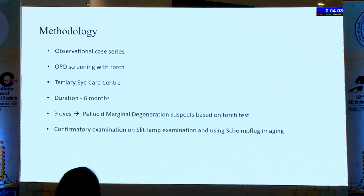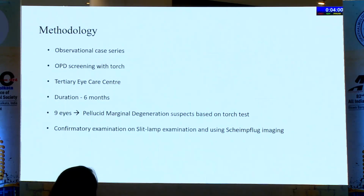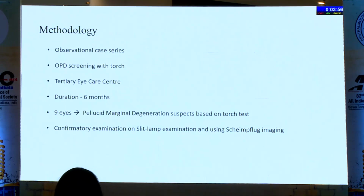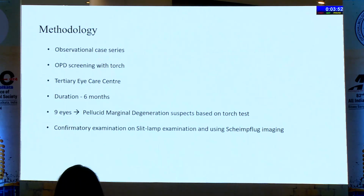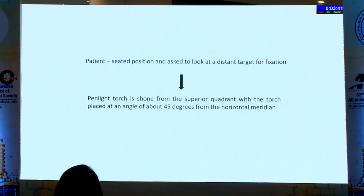Now in our study, it was an observational case series where we did OPD screening with a torch at a tertiary eye care center over 6 months. We found 9 eyes which were suspects of pellucid marginal degeneration based on the torch test. Confirmatory examination was thereafter done using slit lamp and Scheimpflug imaging. What we did was we asked the patient to sit comfortably and gave him a distant target for fixation.